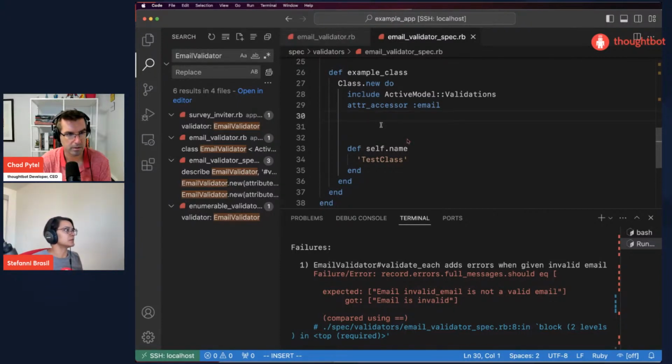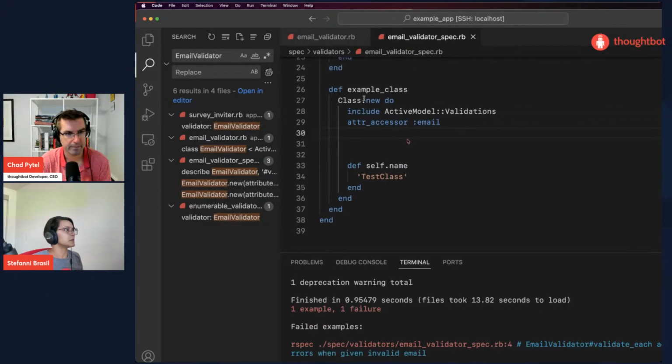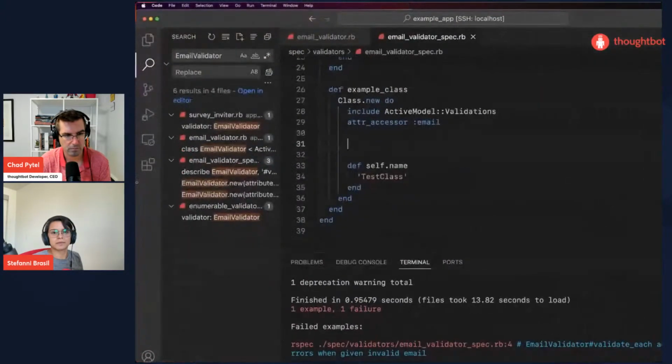Let's try this out. And I do have Vim key bindings working. Can I make this just a little bit bigger? Okay, so this is the spec, and then we have the class. What's that name? Can we initialize something here? I lost my windows. Okay, so we have the email, and then can we include that?